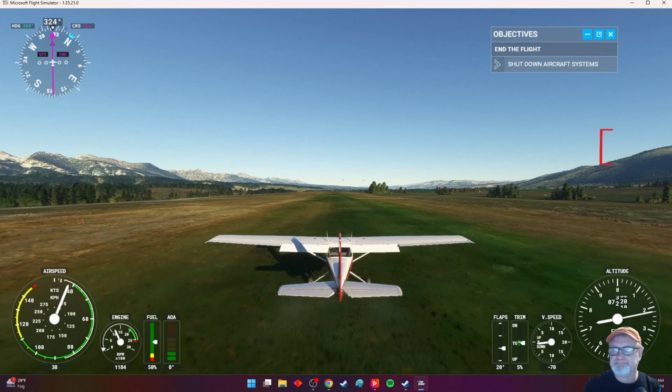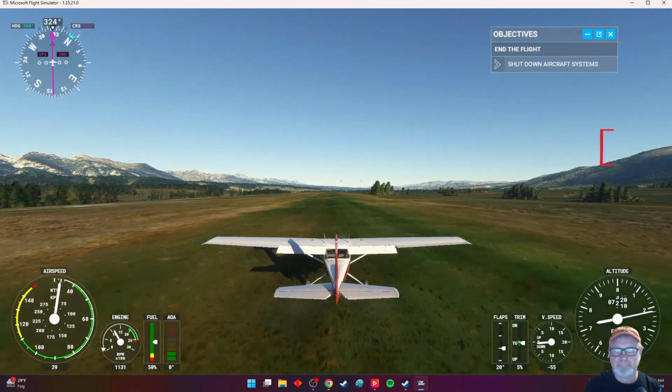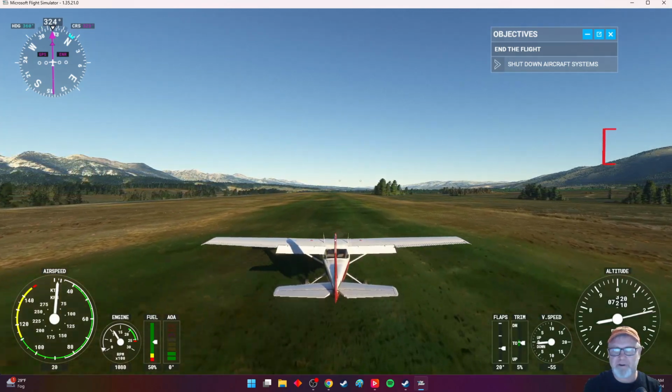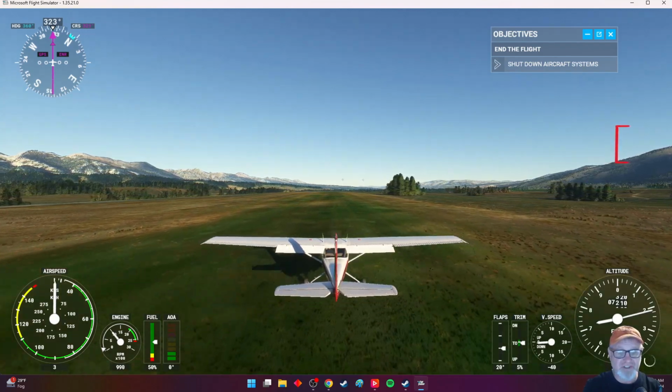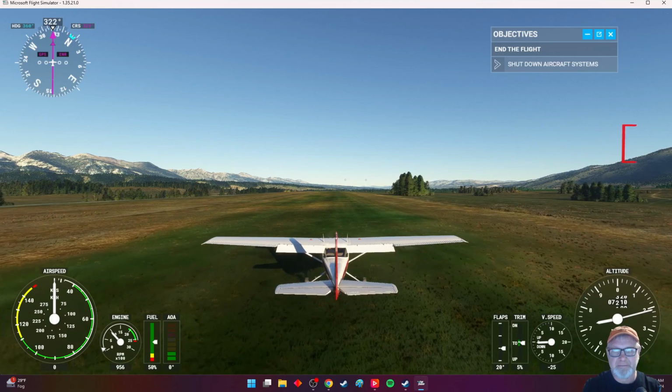Okay, brake. It's a nice runway. Very grassy. So this one is definitely grassy. Not dirt, desert, sand.